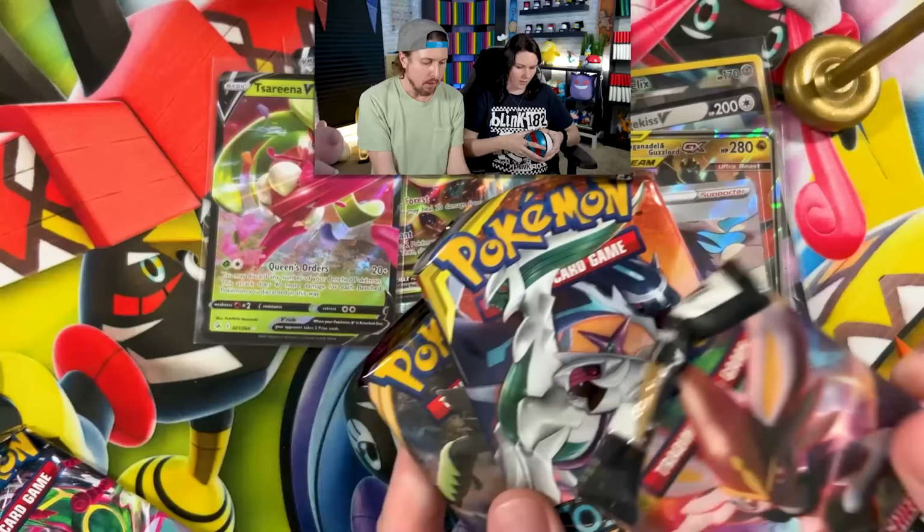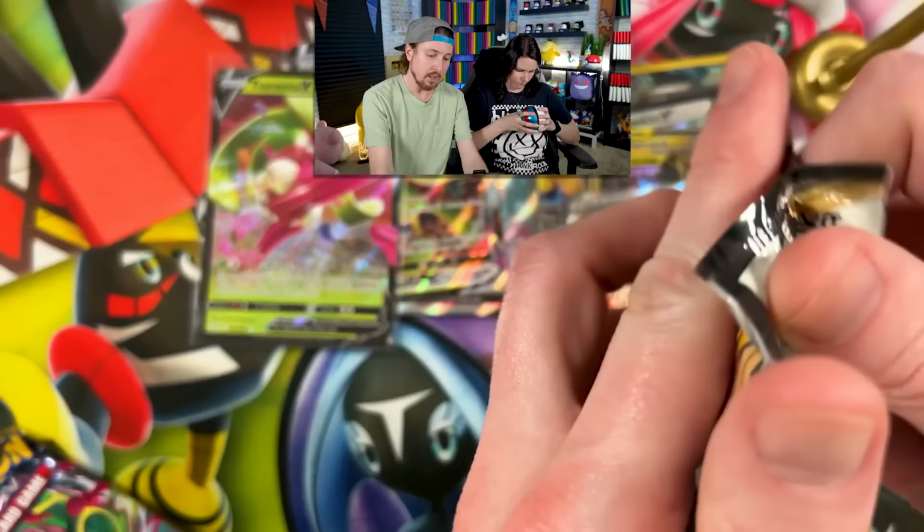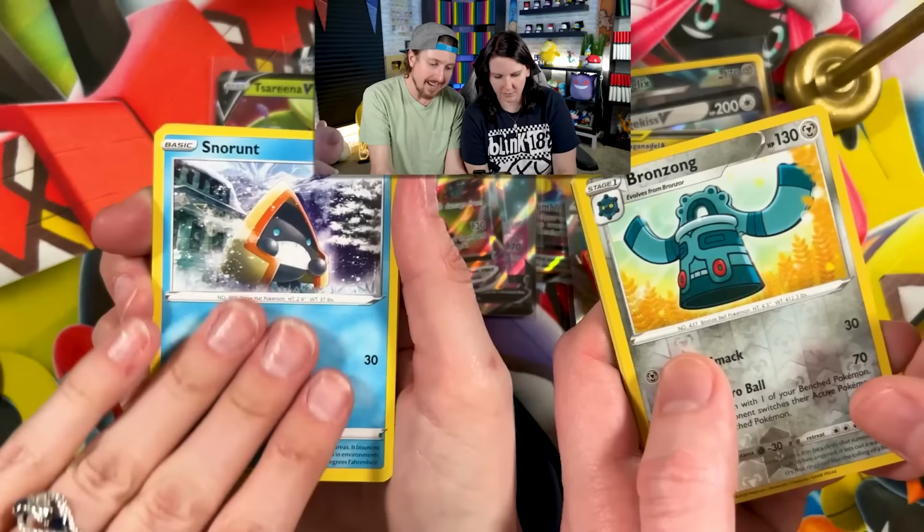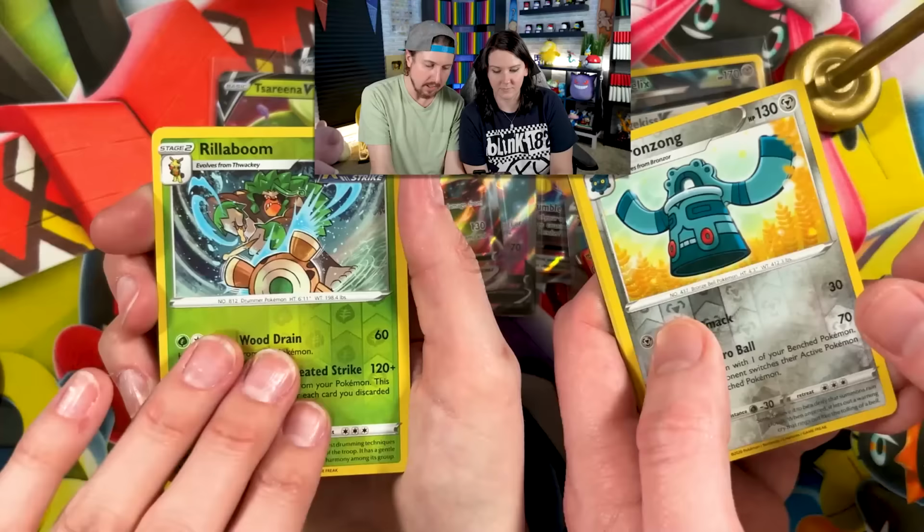All right, I'm gonna start off with Rebel Clash right here. And I'll pull a Team Marie right here and just go right into the pack opening. Filling Ring. We got a hat, Applin, your mask, Shinx, and... Hey, I waited for you. Oh, you did? I did. I don't remember that. And... Blaze Butterfree. Goodbye, Butterfree.